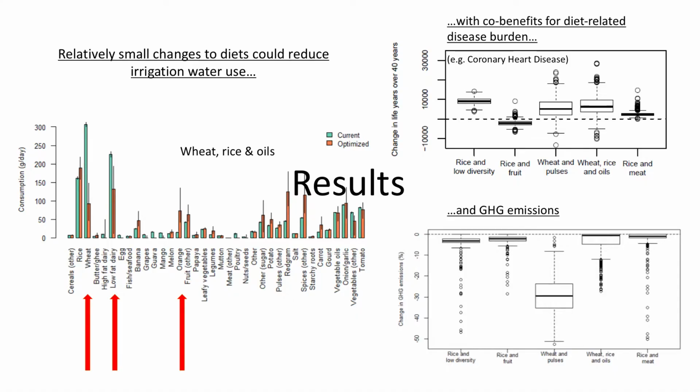So a quick look at the results. This is what happened to one of the dietary patterns when we ran it through the optimization model. This dietary pattern we labeled wheat, rice, and oils. The current consumption is indicated in the green bars and the optimized consumption in the red bars. I just want to draw attention to a couple of the key food groups that changed.